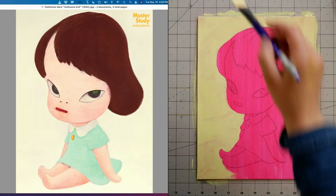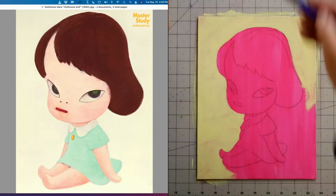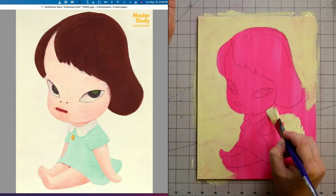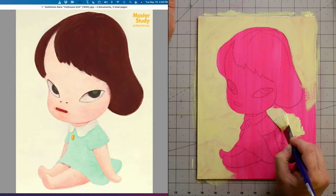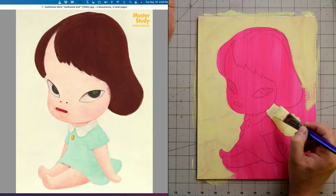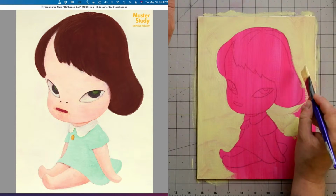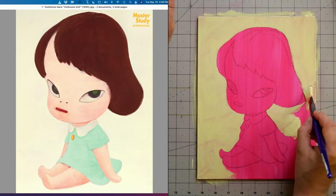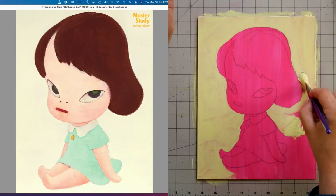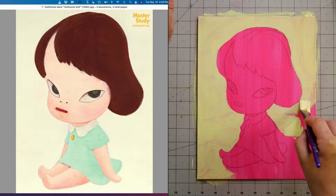Okay. You can see I'm just using one of my larger brushes for this. As I said, this is just the first real layer of paint here, so I'm not too concerned about getting it kind of perfect.